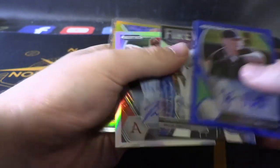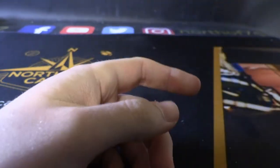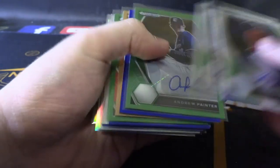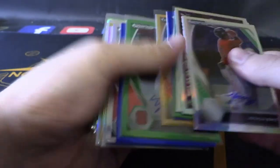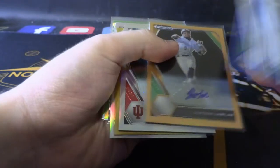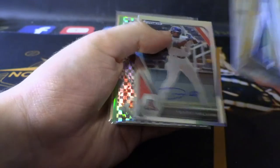Tyler Madison, Jordan Lawler, Ryan Cousteau, Baron Radcliffe, Tyler Hardman, Joshua Baez, Matt McClain, Lonnie White, Andrew Painter, Richard Fitz, Mike Jarvis, Tyler McDonough, Jordan McCants, Kevin Copps, Brock Selvage, Jordan Lawler, Cole Barr, Bailey Horn, Ryan Murphy, Dante Williams, Colton Cowser, Luca Tresh, Michael Morales.